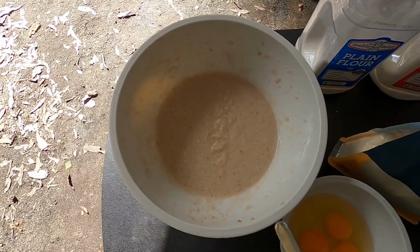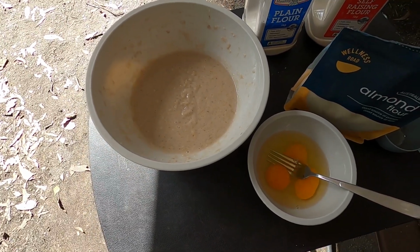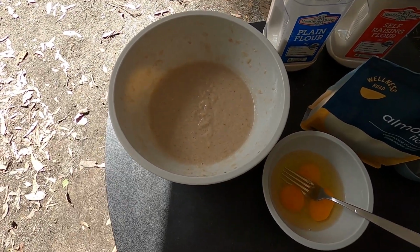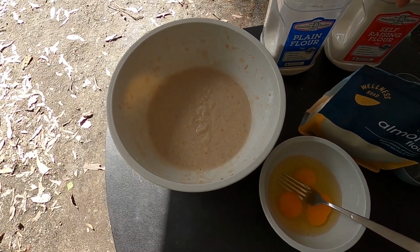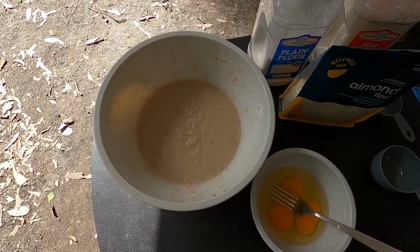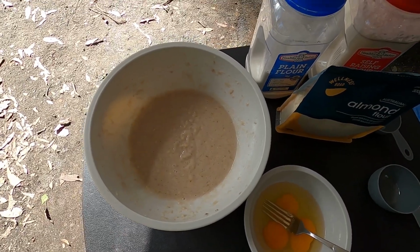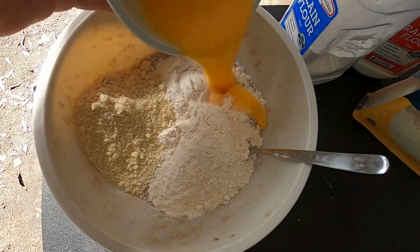Alright, that's the banana all mashed. Now I've just got to whisk 3 eggs and then we'll combine all this together, put all the flours in. So we need 1/2 cup of self-raising flour, 3/4 cup of plain flour and 3/4 a cup of almond flour. And then add the white chocolate, sugar and butter into this. That's all the flours in.